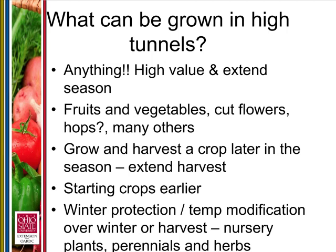We already talked about how we can extend the season, start crops earlier, and get that winter protection. We could never have grown greens, radishes, and spinach in December and January and harvested them in the field. We can do it in the tunnel.